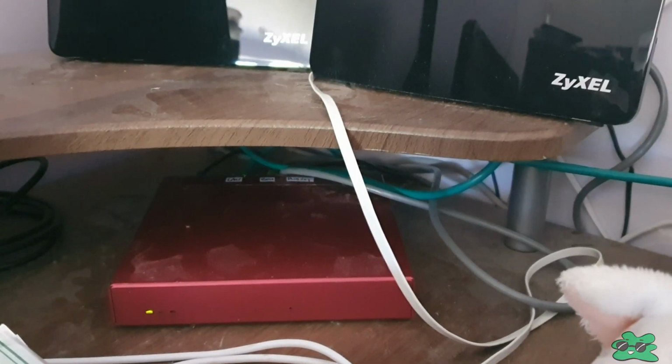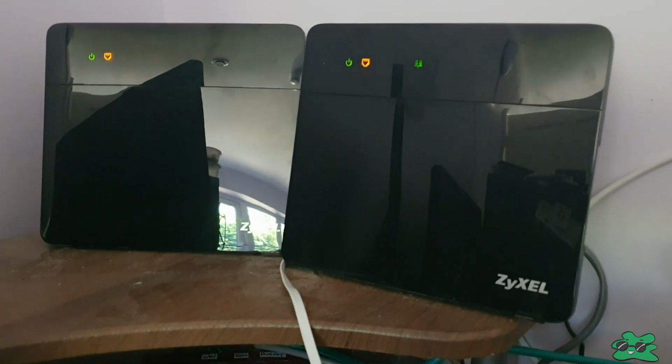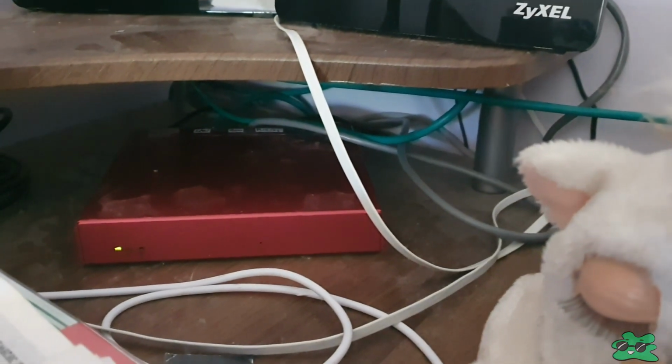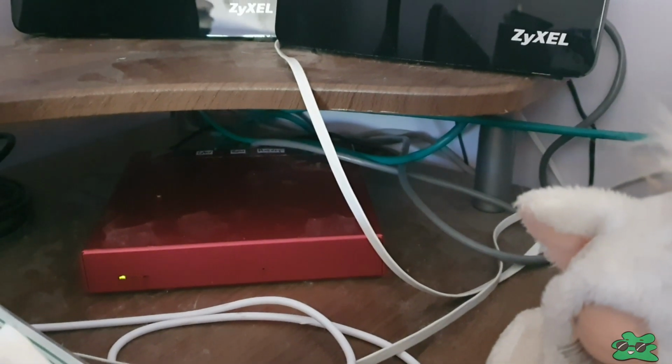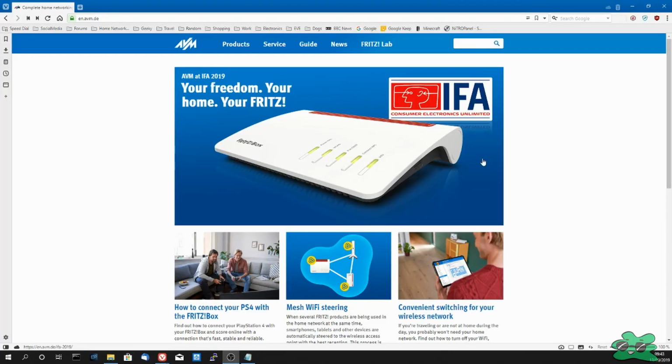Some of you may know my consumer router days are over, and I'm now very much an open source pfSense or OPNsense router fan, and I have a dual WAN setup as well. So this box is not really suitable for my own purposes, but I thought it would be interesting to give it a test and see what it's like.